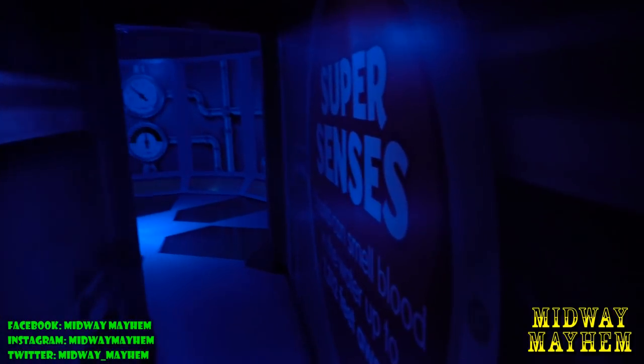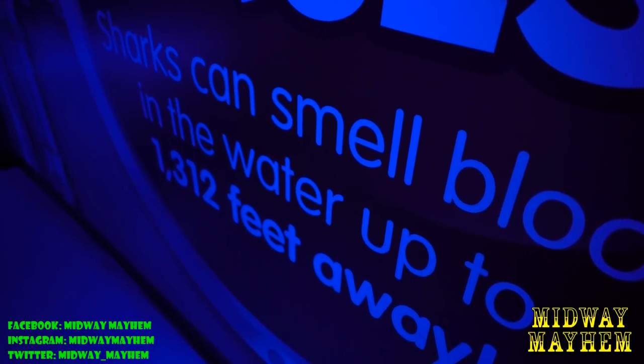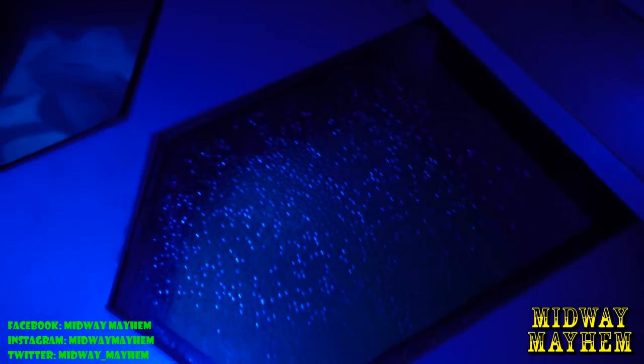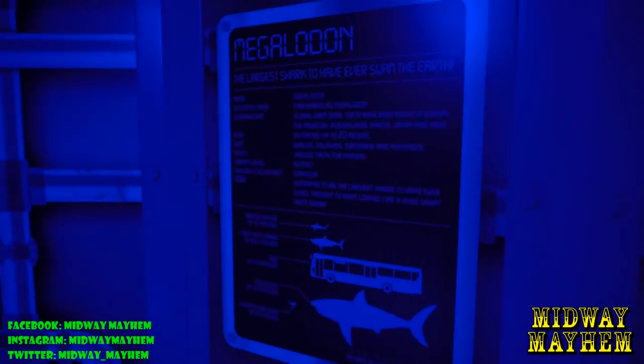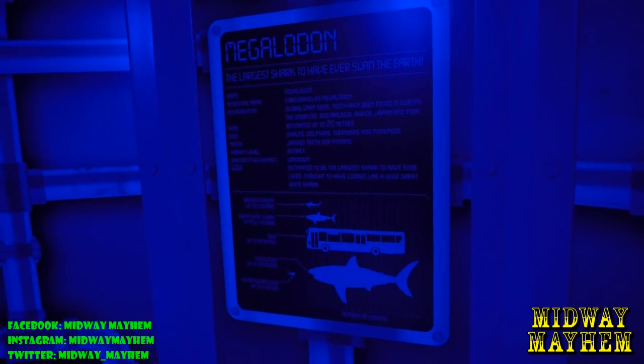And right over here by the shark area, there is another little cutout room, as you can see here. Super senses. Sharks can smell blood in the water up to almost 1,300 feet away. Pretty far away. And this area is kind of neat. So that big tank that we walked through earlier, well, now you're standing right over it. So they have different viewing areas here, as you can see. Megalodon, aka biggest shark. Gives you a reference as to just how big it was. You can see a bus there and the megalodon. Again, very neat tank, and now you can stand directly above it.